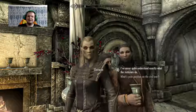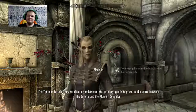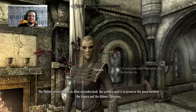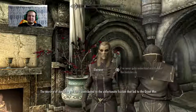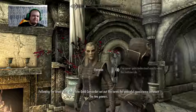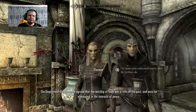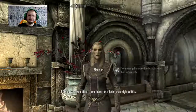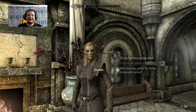I never did understand what those jackasses do. What do they do? The Thalmor Justiciars are so often misunderstood. Our primary goal is to preserve the peace between the Empire and the Aldmeri Dominion. The worship of the false god, Talos, contributed to the unfortunate friction that led to the Great War. Following the Great War, the White Gold Concordat set out the terms for peaceful coexistence between the two powers. The Empire and the Dominion agreed that the worship of Talos was a relic of the past, and must be eliminated in the interests of peace. But I'm sure you didn't come here for a lecture on high politics. I'm right behind you on that one.